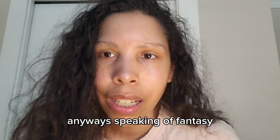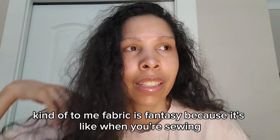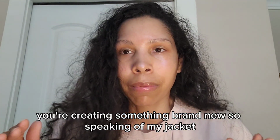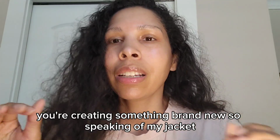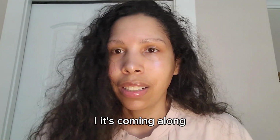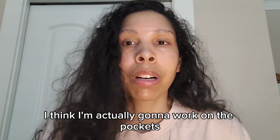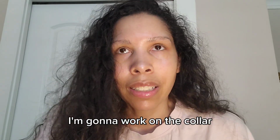Anyways, speaking of fantasy, kind of. To me, fabric is fantasy because when you're sewing, you're creating something brand new. So speaking of my jacket, it's coming along. It's not here, but I have to do the collar. And I think I'm actually going to work on the pockets today. I'm going to work on the collar.